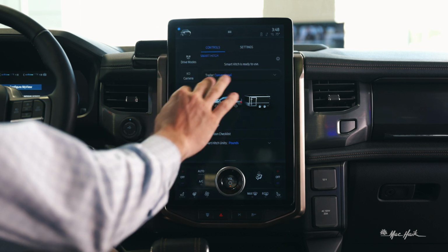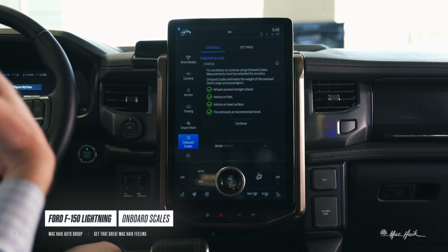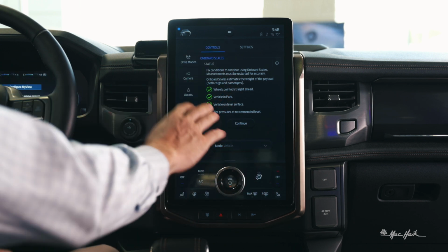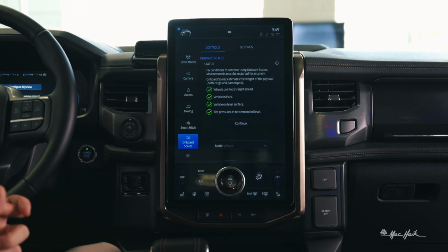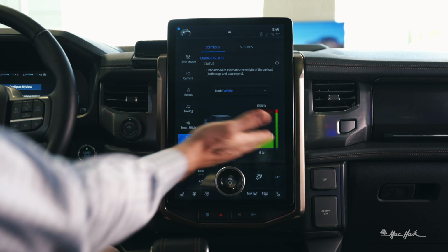That's a really important feature. And then Onboard Scales is another version of that that's very helpful. So currently we're under all the green check marks, so we're straight ahead, in park, of course on a level surface, and then our tire pressures are at recommended. So we can click OK on that and you see the onboard scale.